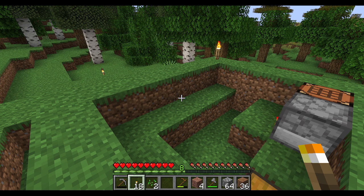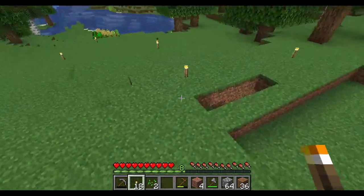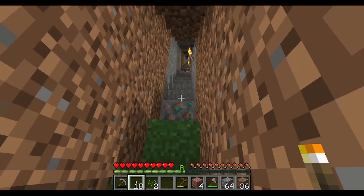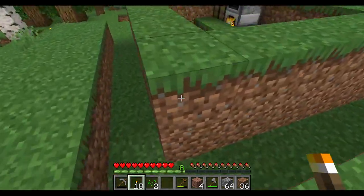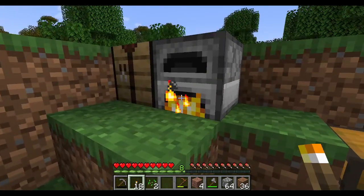Uh-oh. There's an Enderman. I don't know how to get out of here. There's the hole I put a torch. Ah, there it is. Maybe make the entrance bigger or something. I just put a ridiculous amount of torches in front of it. Cool. There's two. Like, that's not ridiculous.